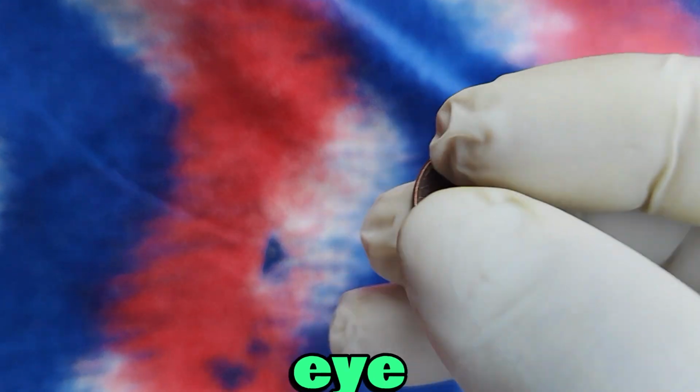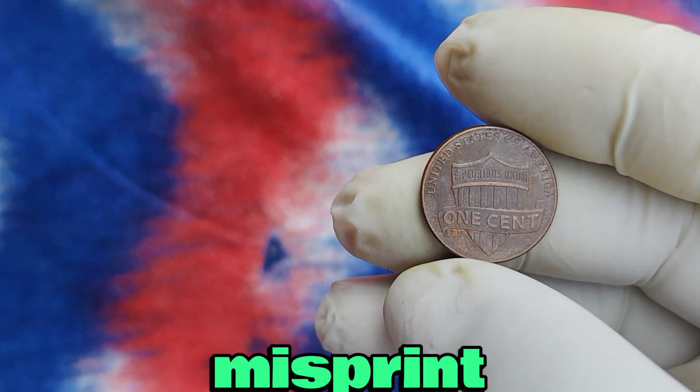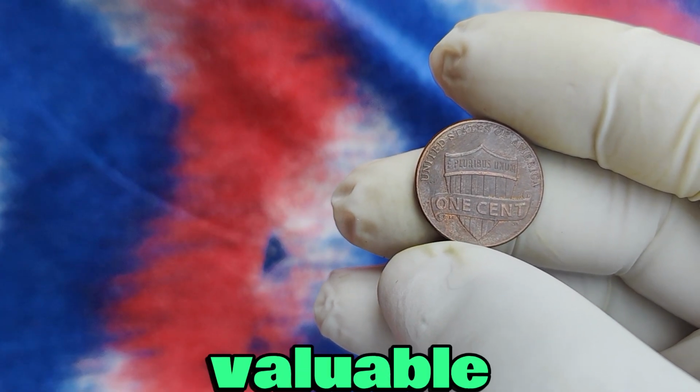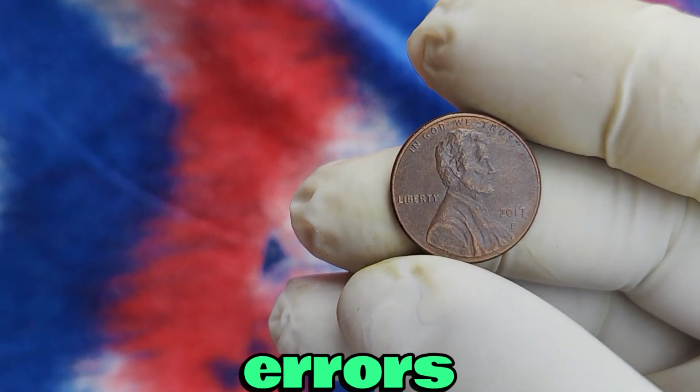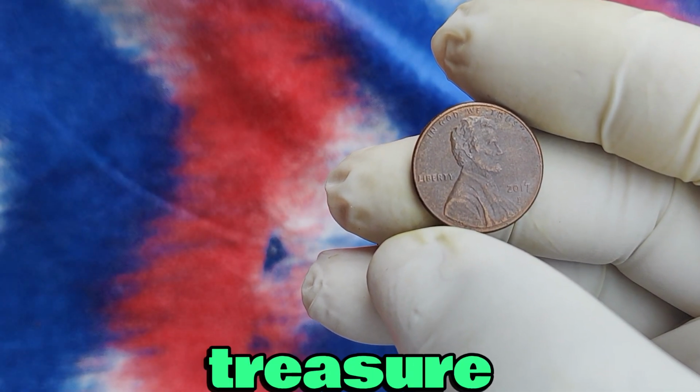Also, keep an eye out for any rare errors or misprints on the coin. A misprint, such as a double die or a skewed image, can make the coin even more valuable. But finding these errors is rare, so if you find one, you're likely holding on to a true treasure.